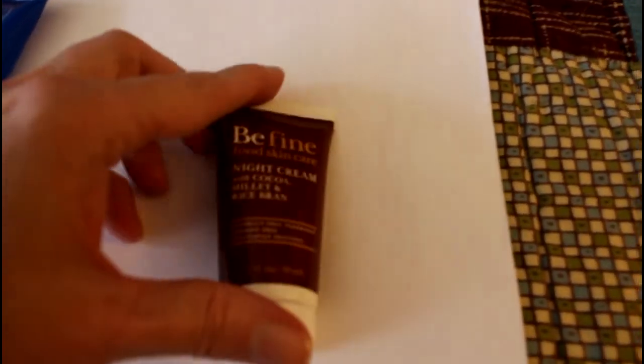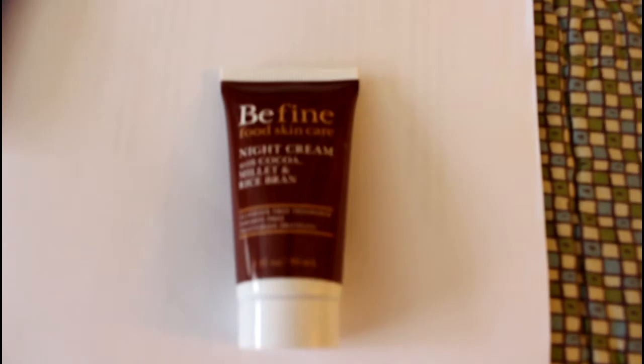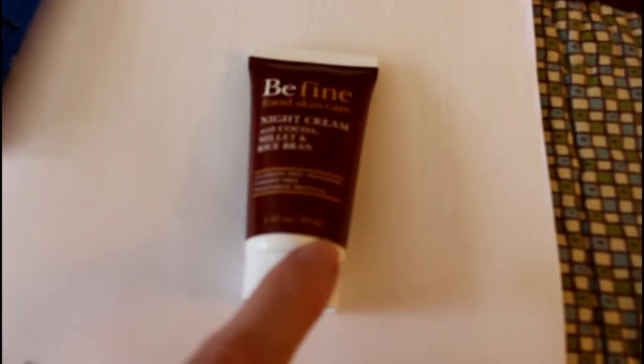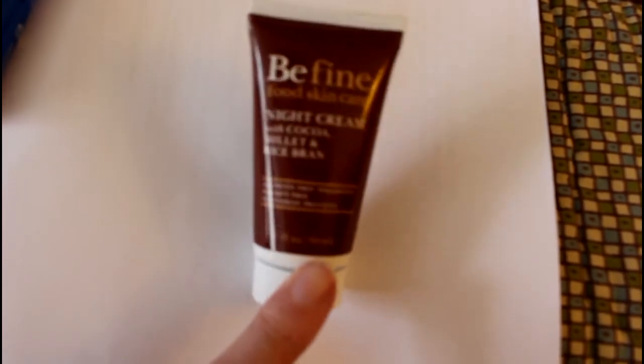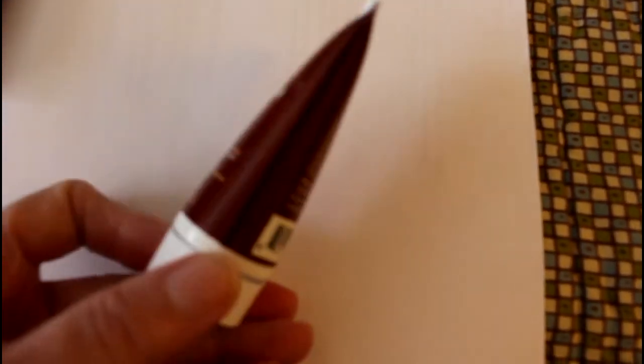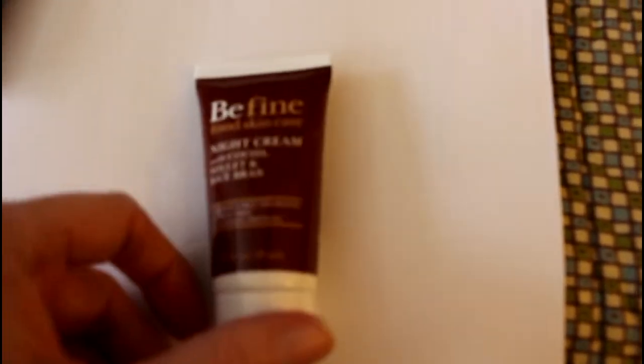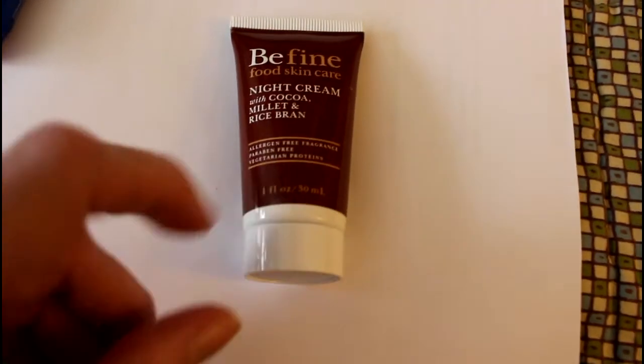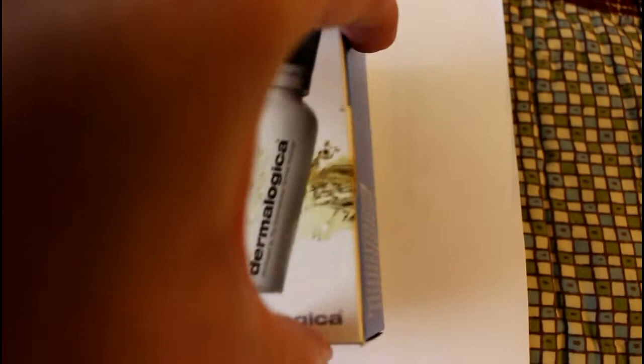And I have this Be Fine face cream. I think this one is in my 100 Colorful Empties, which I promise you I will update soon. I did not mark this, I don't think. No. I wasn't able to see how much is in there. I know I only used it a couple times, so I have to assume that it's pretty full. It's this Dermalogica face oil.